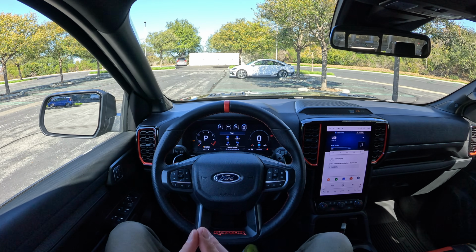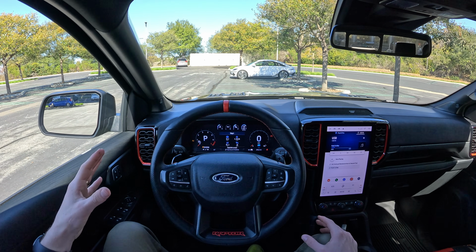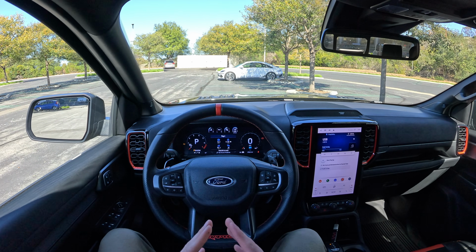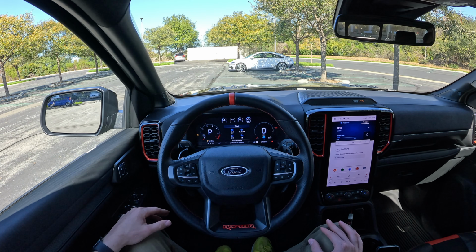The Ford Ranger Raptor provides a fun and remarkably capable off-road vehicle in a smaller footprint than the full-size F-150 Raptor. But with this smaller vehicle, can you expect to get any better fuel economy when cruising on the highway? Today we find out.